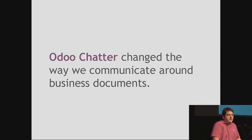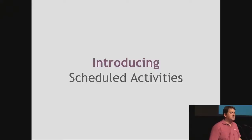But today, with version 11, we will introduce something that I think will have the same impact that the chatter had a few years ago. And so we introduced with Odoo 11 the scheduled activities. So if chatter is about the past, the scheduled activities is about the future. It's the same kind of tool, fully integrated, but for the future.